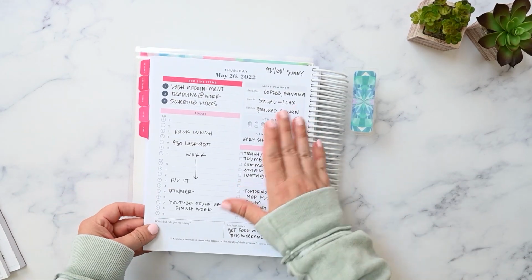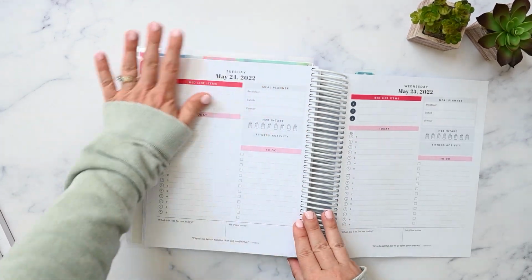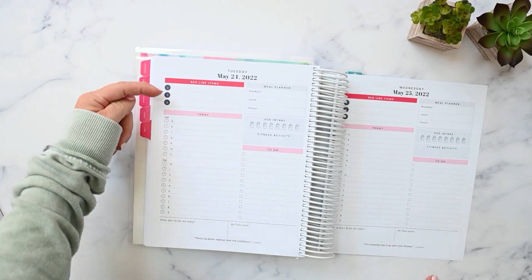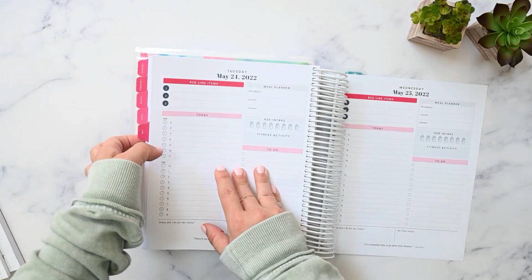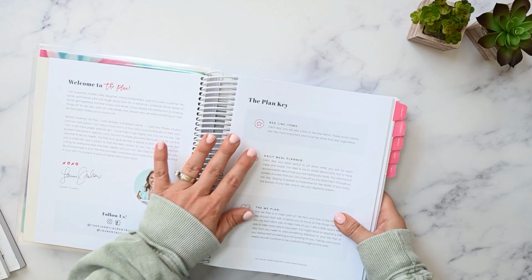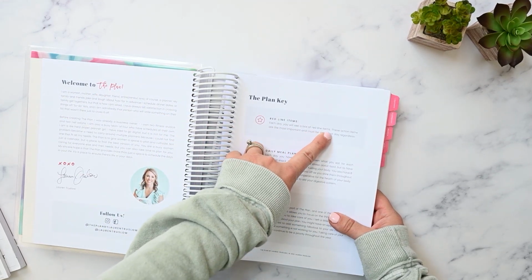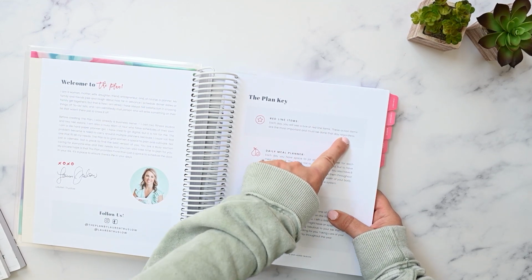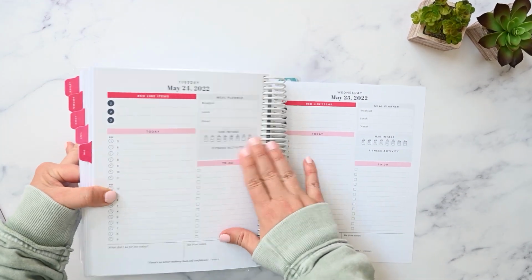So let's go to a blank page so that you can see it without all my chicken scratch all over it. You have a section right here that says red line items and 1, 2, and 3. So I guess that's your top 3. Those are the red line things that you need to do. On here, there's a key, and it says red line items: each day you will see a box of red line items. These action items are the most important and must be done that day regardless. So those are like, do these or die.